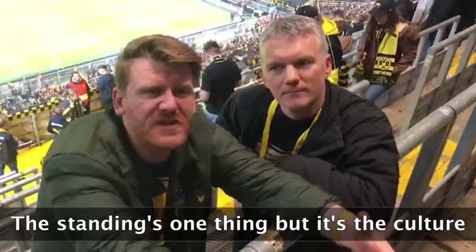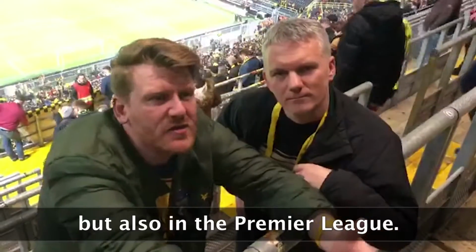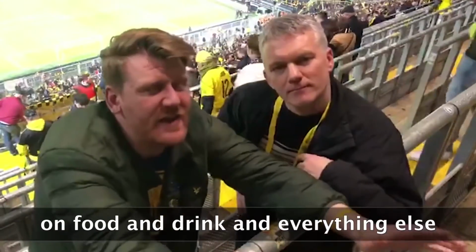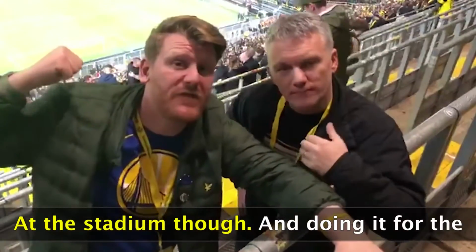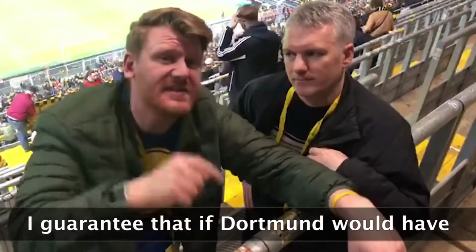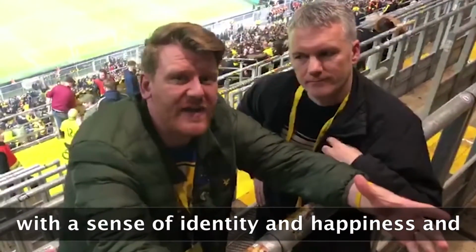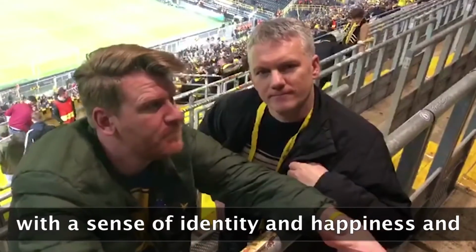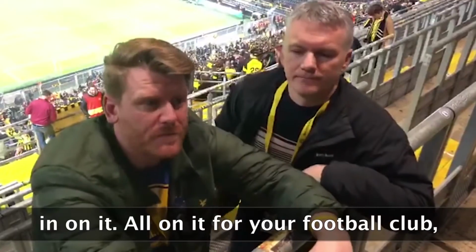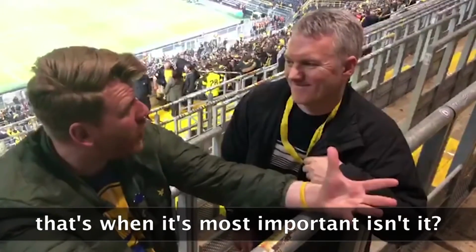The standing's one thing, but it's the culture, and that's what we've got to get at Everton, but also in the Premier League. The culture of fans coming, spending money on food and drink and everything else, and doing it for the lads on the pitch. That's the most important thing. Because you've seen it here tonight, I guarantee that if Dortmund had got beat, these people here would still have left with a sense of identity and happiness, and that's all you can say. If you're going to be all in for your football club, then do it all the time, not just when you're winning, but when you're not winning, because that's when it's most important, isn't it?